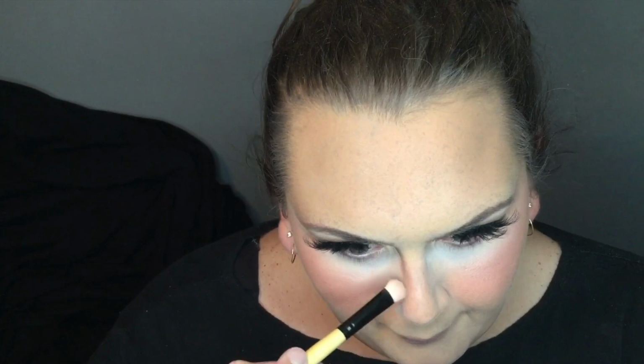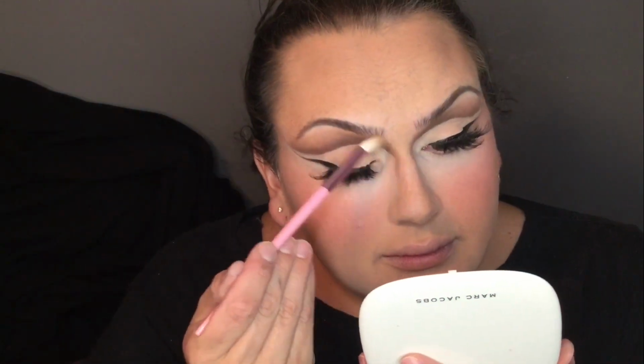This is not something I normally do, a contour like this, but definitely wanting to keep it true to Sasha, who does do a little bit of a stronger contour on the nose. I more so, like I said, prefer a soft line, so I would blend that out, or just use a fluffier brush to add a little bit of darkness to the nose. That's me personally. Then I'm using the Colourpop Flexetarian highlighter.